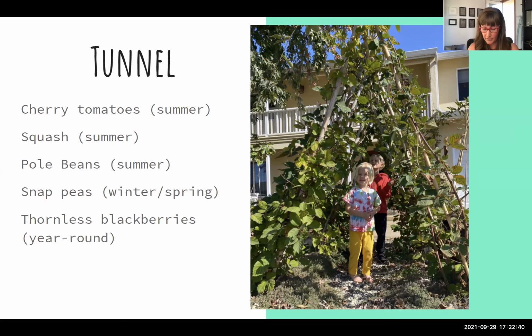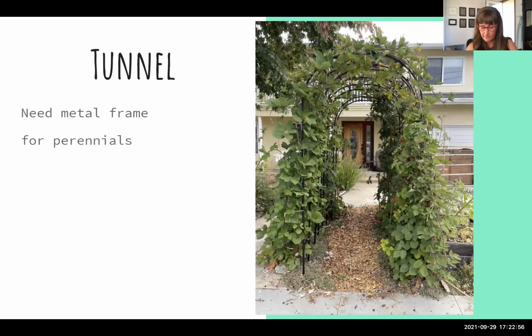I was growing thornless blackberries on this tunnel in the picture. And in the 3rd year, it started to collapse and I had to replace it with a metal frame. It was a huge pain. So in hindsight, I recommend just using the metal frame to begin with for any perennial tunnel. This is a picture of the metal frame that I replaced the bamboo with for the thornless blackberries. Playhouses and tunnels are great to have in your yard because they provide height, which adds visual interest.